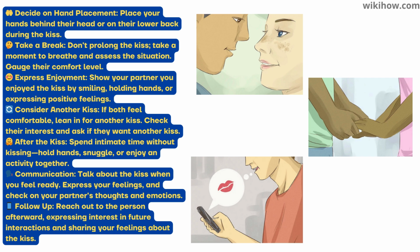Gauge their comfort level. Express enjoyment. Show your partner you enjoyed the kiss by smiling, holding hands, or expressing positive feelings. Consider another kiss. If both feel comfortable, lean in for another kiss. Check their interest and ask if they want another kiss.